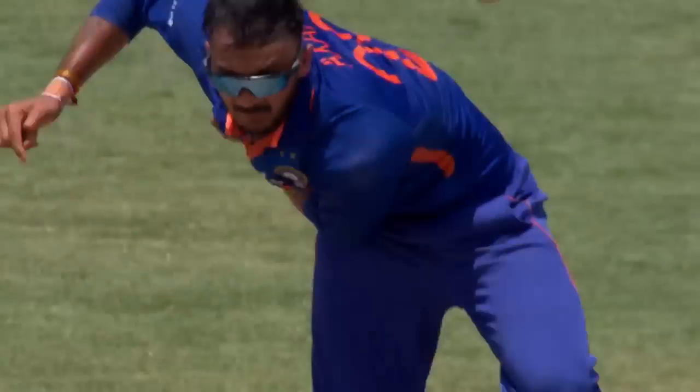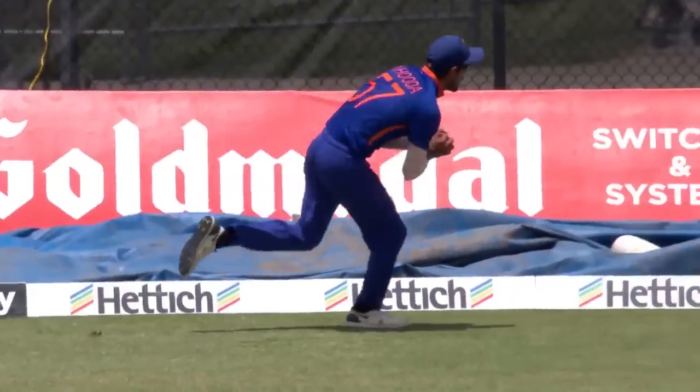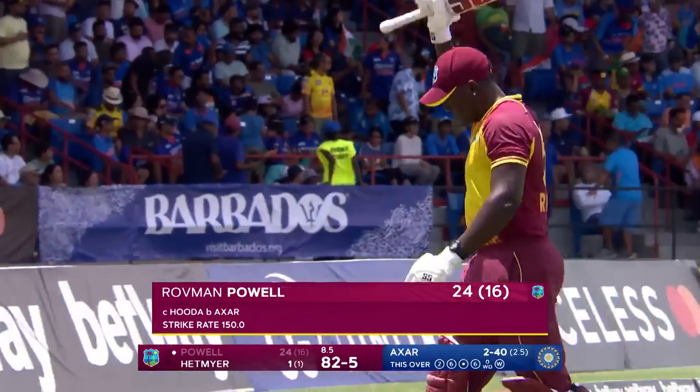Yeah, and he's furious with himself, is Powell. He's missed out on a freebie, a full toss. Again, didn't strike it well. Deepak Hooda safe as houses. Powell goes for 24. It's 82 for 5.